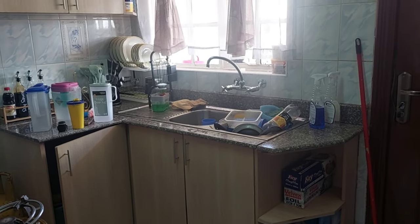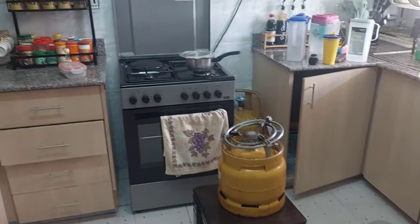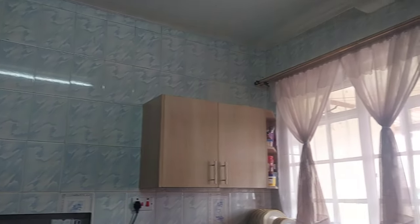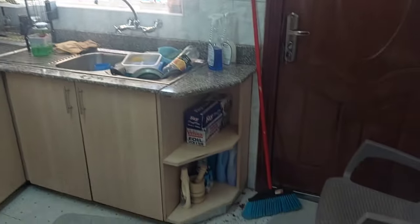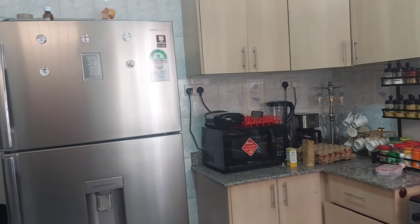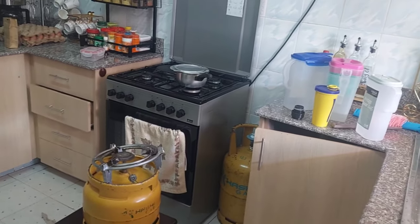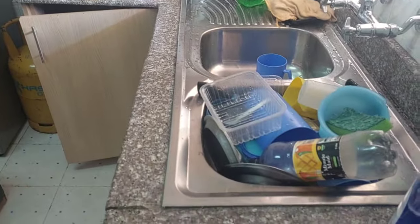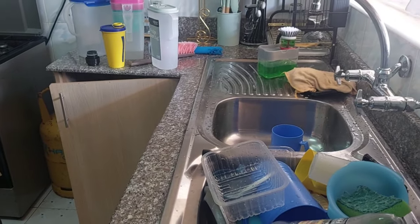This is the current state of the kitchen. There is a whole lot of mess everywhere. I want to clean it thoroughly, and also do some few changes if I will manage. And yes, I have some huge load of laundry that I need to tackle first before I get into the kitchen. There's some dirty utensils too that I need to clean. So let's tackle the laundry first.